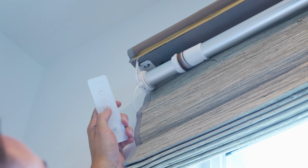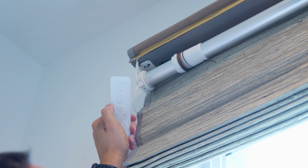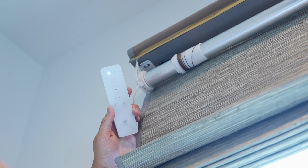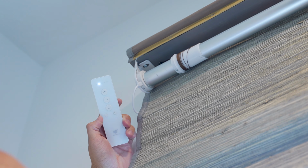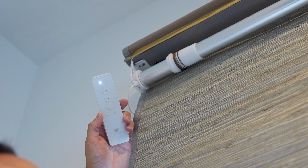Motor jogs once, and then you hold the pairing button on the remote to pair with it, and then it should jog twice. Now I have full access to this one by this remote. That's pretty neat. Pretty easy. I really love how SmartWings set this thing up. It's really foolproof at this point.